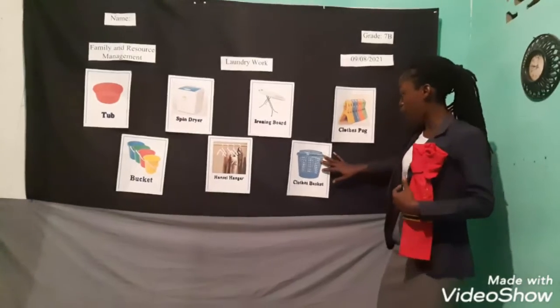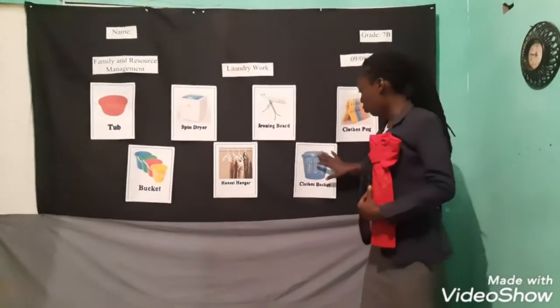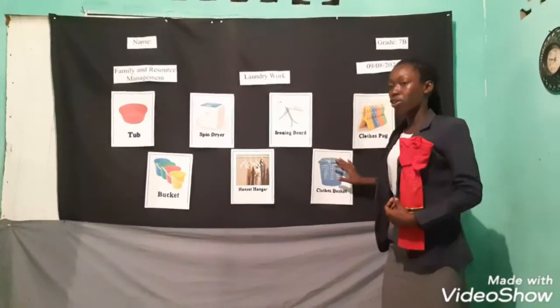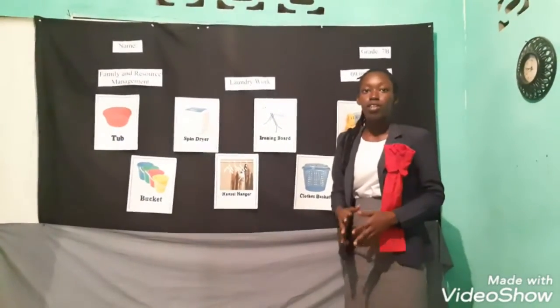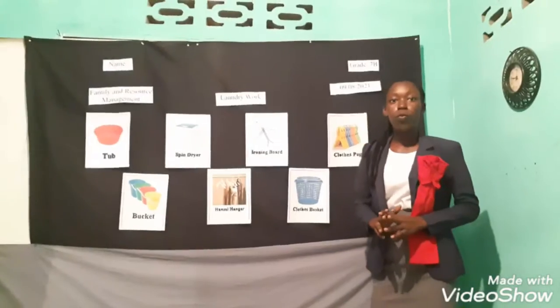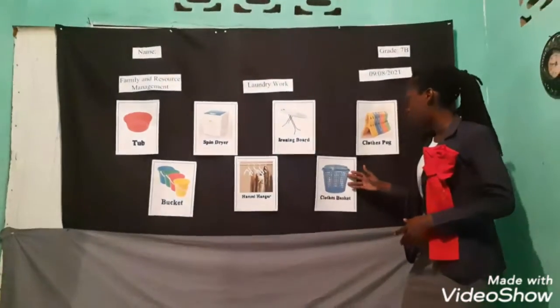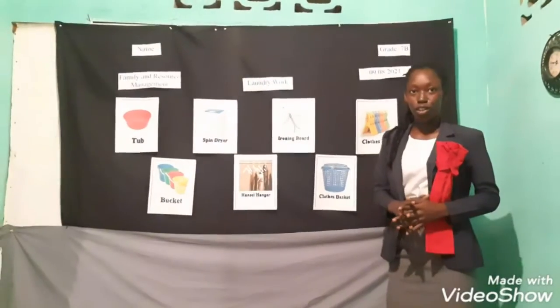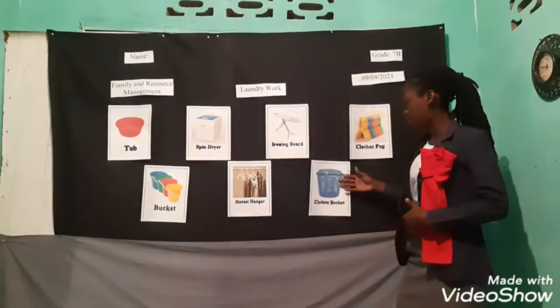The next one we have here is clothes basket. Where does this one go? Under washing. Very good, Anthony. Yes, so it comes under washing because we put the dirty clothes inside the basket to be washed, or even after you finish rinsing the clothes, you put them in the basket.